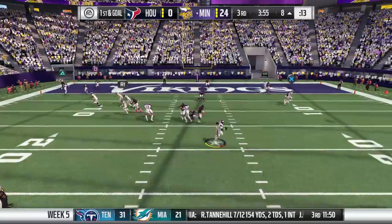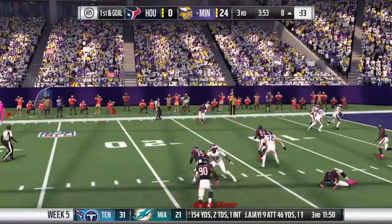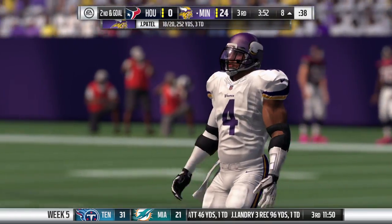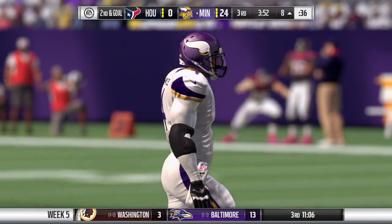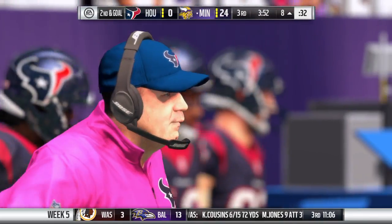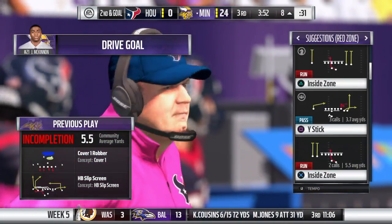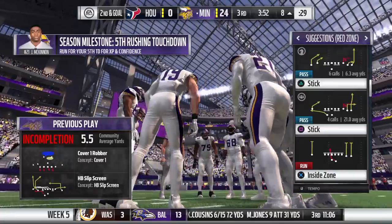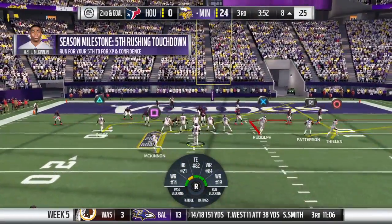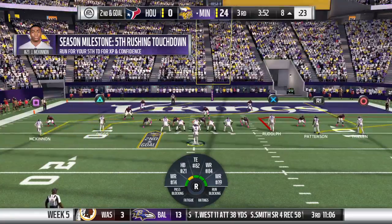Back to throw here. And a scary incompletion, almost picked off. It would have been their first INT of the game. Instead, second down. Well, he did almost everything right. Excellent coverage, breaks on the football, just unable to haul it in and take it the other way. So he dropped an interception. The key for him now, don't dwell on it. Just move on to the next play.